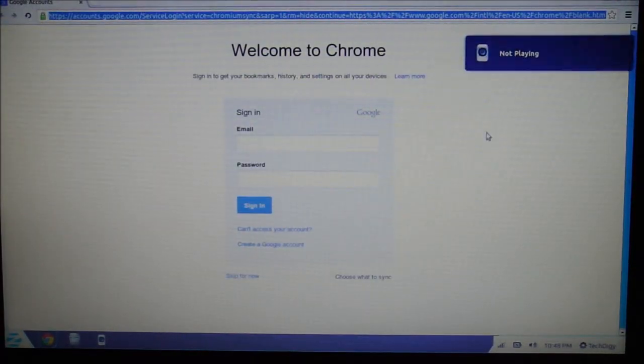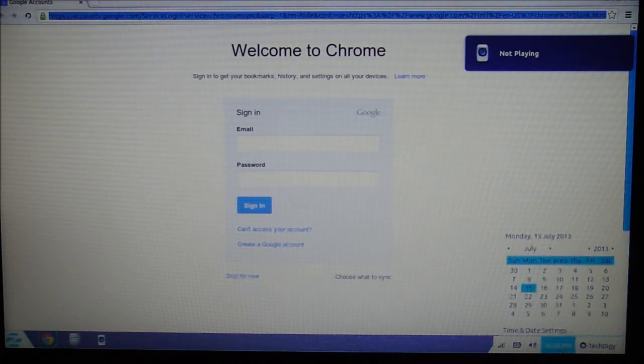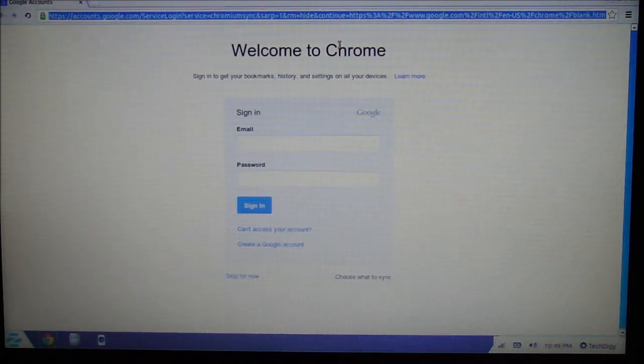Real quick, it has these features that Ubuntu has as well. Kind of the same theme. Looks real nice. And you have the calendar. You have all the basics you need. And the browser's insanely fast.